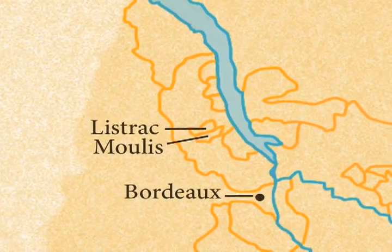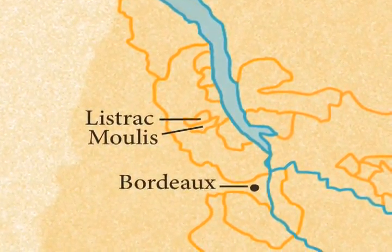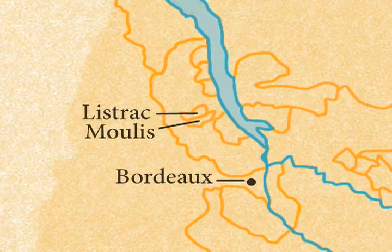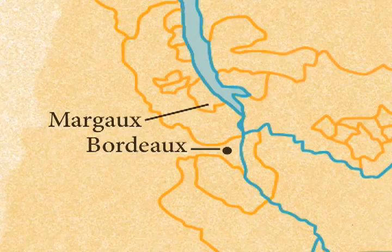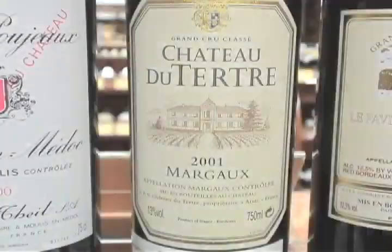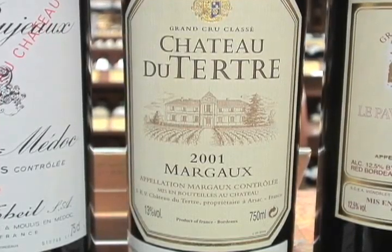As you move farther south, you'll find the minor regions of Moulis and Listrac. Moulis and Listrac make beautiful rustic wines in a very traditional style that are age-worthy and offer great value. Continuing farther south, you come to Margaux. Margaux makes the most perfumed Bordeauxs with notes of violets and other flowers on the nose, lighter bodied in the mouth, definitely age-worthy, but not requiring as much age to mature.